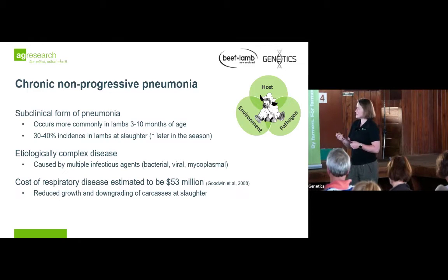The cost is estimated to be, well, back in 2008 was estimated to be $53 million to the New Zealand sheep industry. So that will have gone up with inflation. And that's mainly from reduced growth of animals and then downgrading of carcasses at slaughter because of pleurisy.